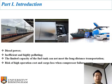So firstly, I would like to briefly introduce the background of this paper. Currently, as you know, the refrigeration of the cold chain relies on diesel power. This kind of technology is efficient but also highly polluting. Also, there's a risk of high operation cost. And also, when the compressor failure occurs, there will be a total waste of the items inside.